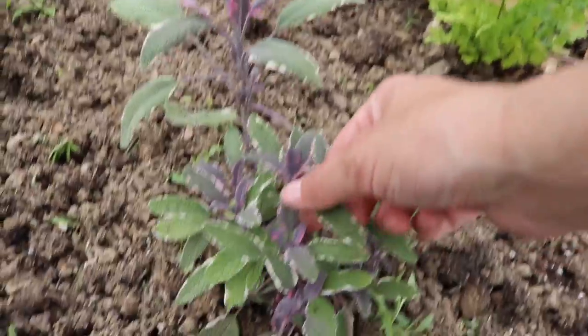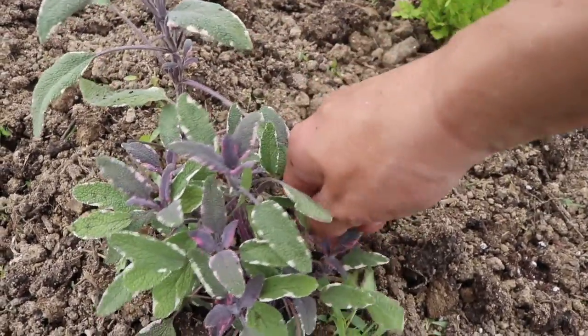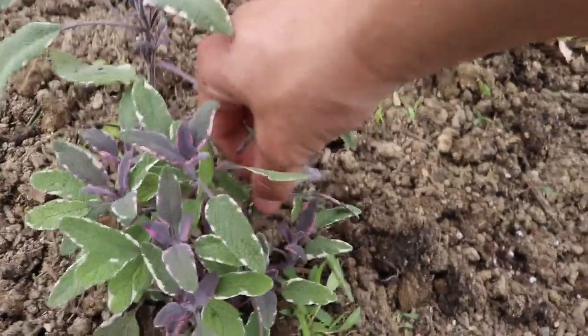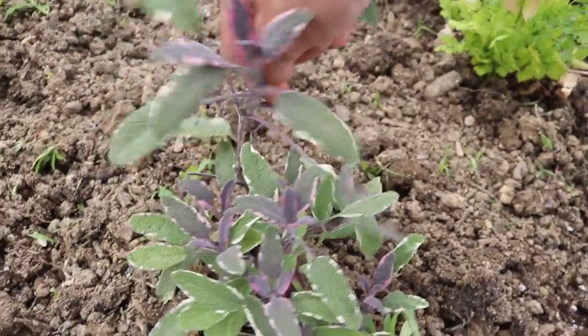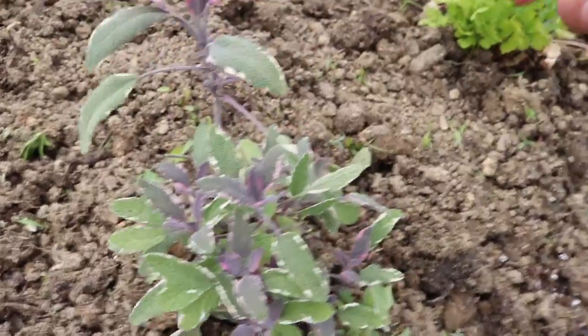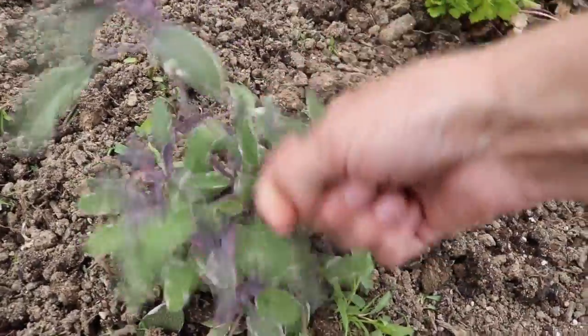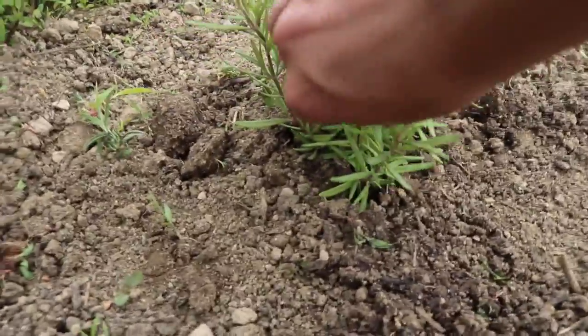So this is some beautiful sage. We're just gonna harvest a little bit, not too much. I wish I had my little scissors with me. And this will be able to cook with the lamb. Got a little bit of rosemary growing.